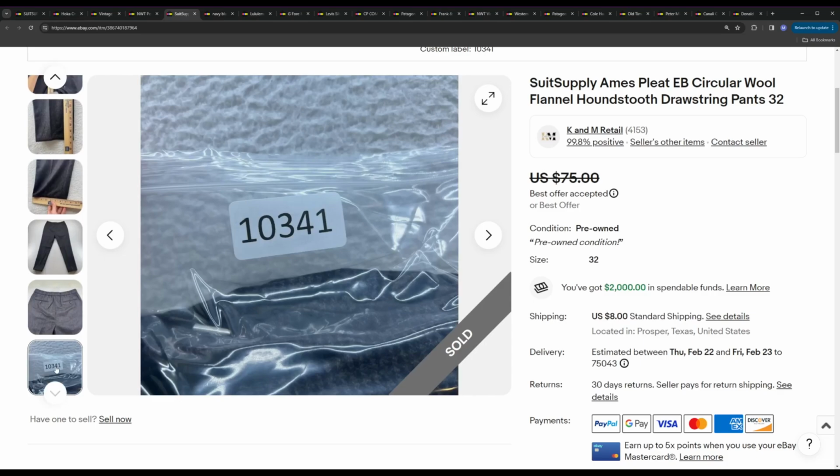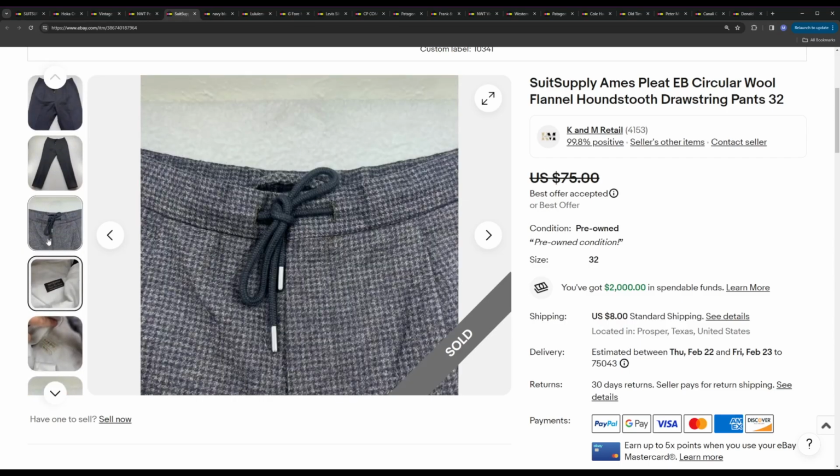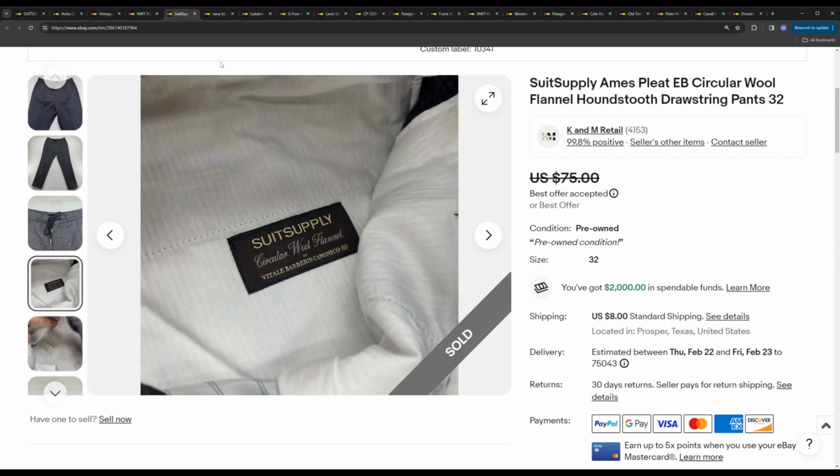And so yeah, I got these, and they sold, I believe, within 2 weeks of listing them. And I think I paid up for these a little bit. I think I paid about $15 for these. But still a really good flip.